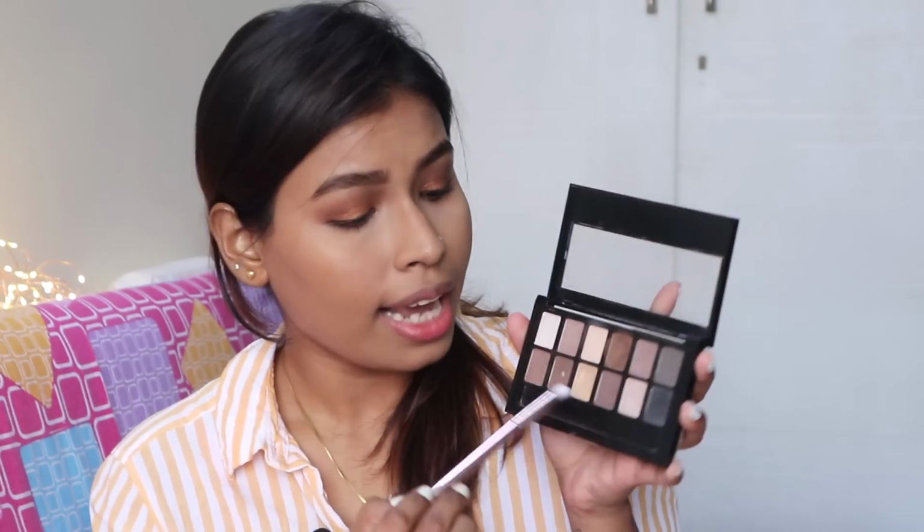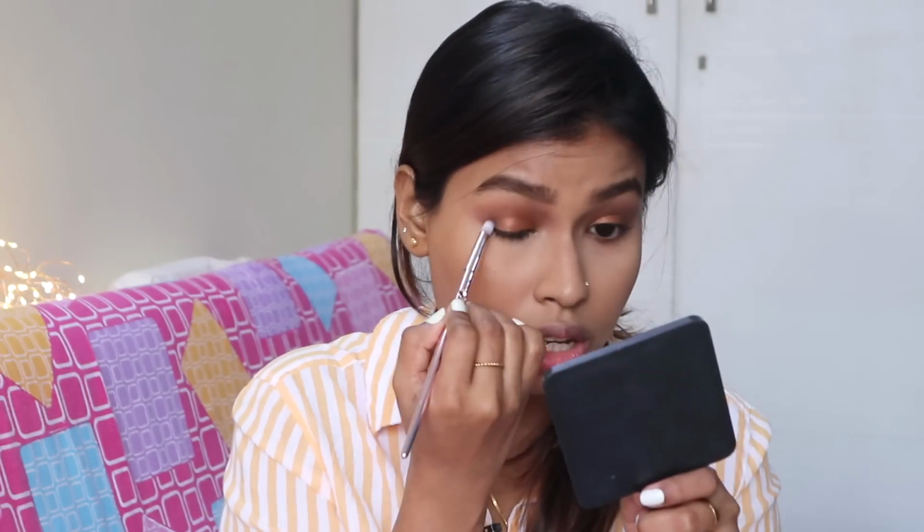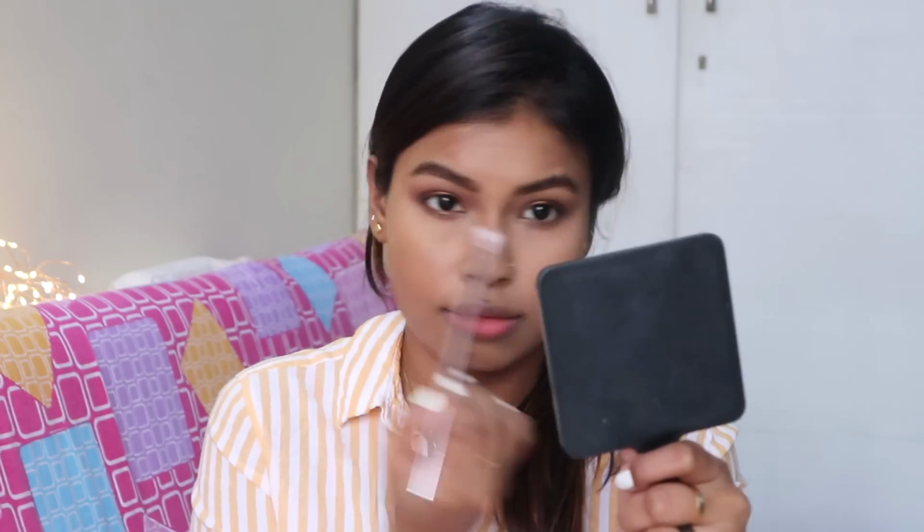And now to deepen up the outer corner a little bit more, I am going to be using a mixture of the black and the brown shade from the Nudes palette. Just going to put that right in here. Now for the lower lash line, I am going to be using the same brown color that we have taken and just graze it under the lower lash line. Okay, so that's about the eyes, or the eyeshadow.